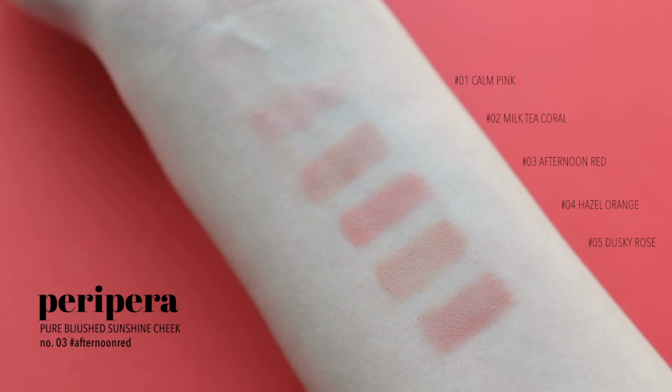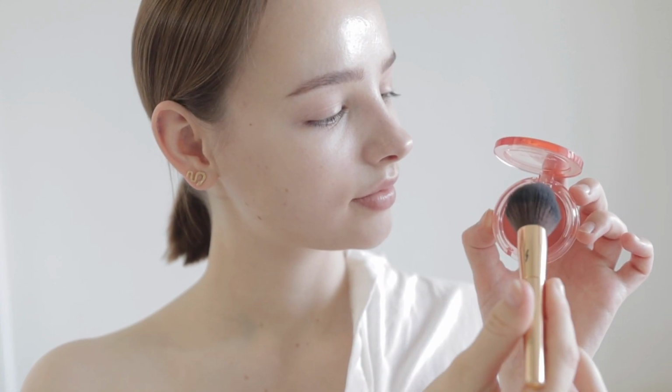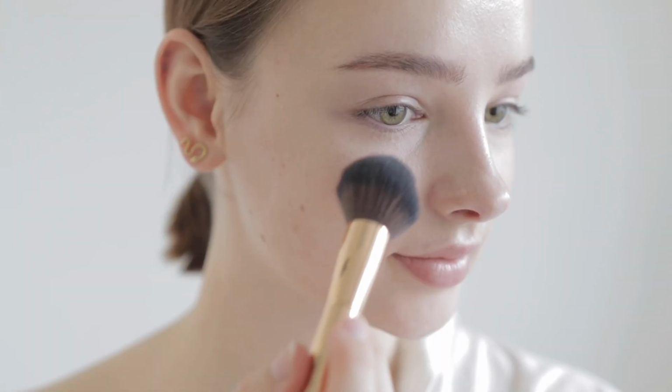It's obvious that she's wearing some pink blush, but it's more subtle than the previous look in order to not make the overall look too heavy. I ended up choosing a hot pink in number 4 from PERIPERA's Pure Blushed Sunshine Cheek line.